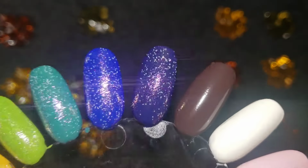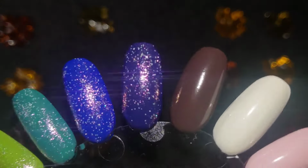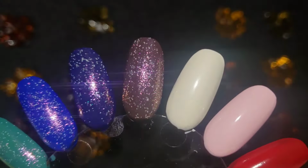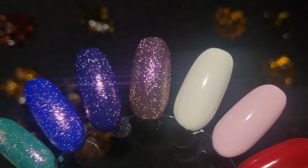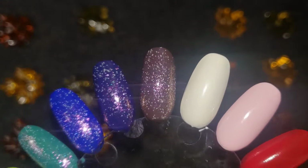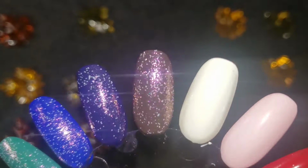Loving it over the purple. The pink and purple together I feel like is a really cute combo, and I feel like the brown was an unexpected favorite pairing as well. Just really interesting. It kind of gives a hot cocoa or gingerbread style vibe to me for some reason. Just really pretty for the cooler months.